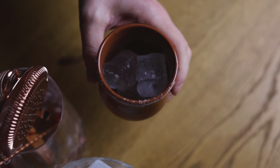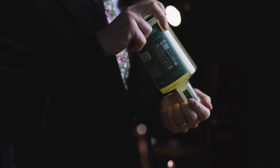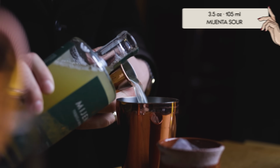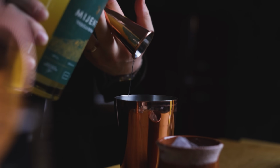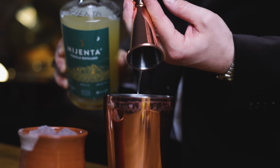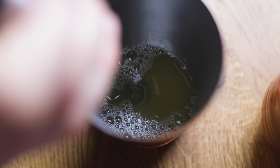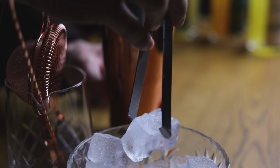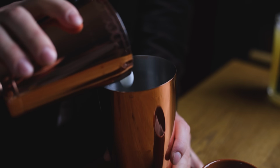You could make this with a nitro siphon, like we did in the tap cocktails episode, but a shaker will work fine as well, just mixing ingredients in the bottle, then pour out 3.5 ounce or 105 ml of our batched Mijenta Sour cocktail. From one bottle, that's it. And while we'd usually need to do a reverse dry shake, because of the super foam, we can actually froth it up with a milk frother before we add the ice. Once you see air incorporated in the drink, add ice and shake to dilute the cocktail.